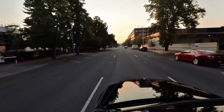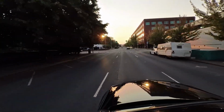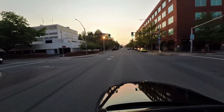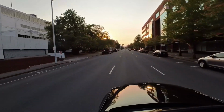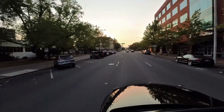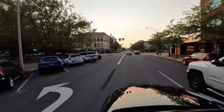And I think you'll probably see as we're driving around here, a lot of construction is going on. A lot of updates and upgrades are happening to downtown and the infrastructure in downtown, and I am so tickled pink to see that is going on. I love it. Salem is growing and blooming, and it's really just coming into its own.